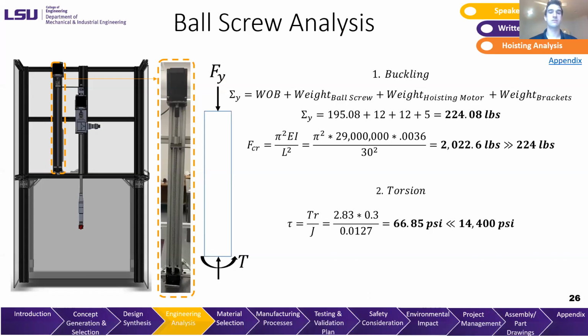Moving on to analysis of the ball screw. Since the ball screw will undergo a lot of loads during operation, I wanted to make sure again that it wouldn't fail. So we looked at two individual load scenarios. First, due to buckling. So all the forces in the Y direction from weight on bit to any additional weights, we were able to find our critical force due to buckling.